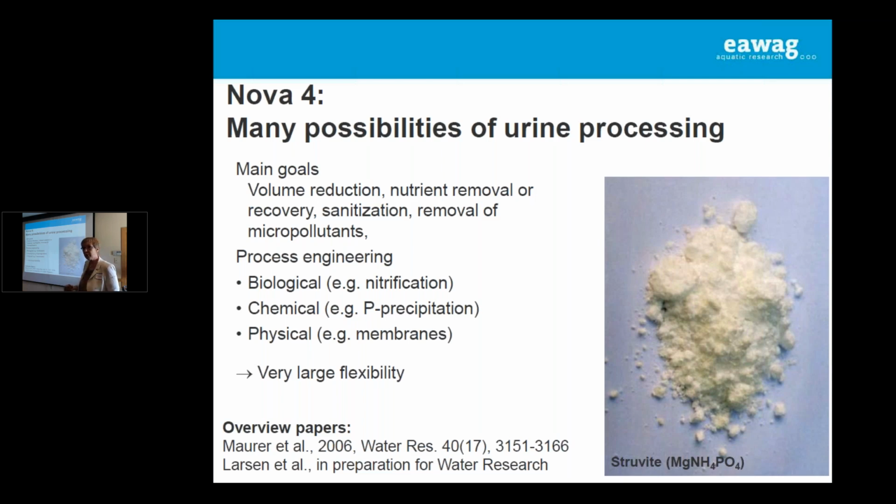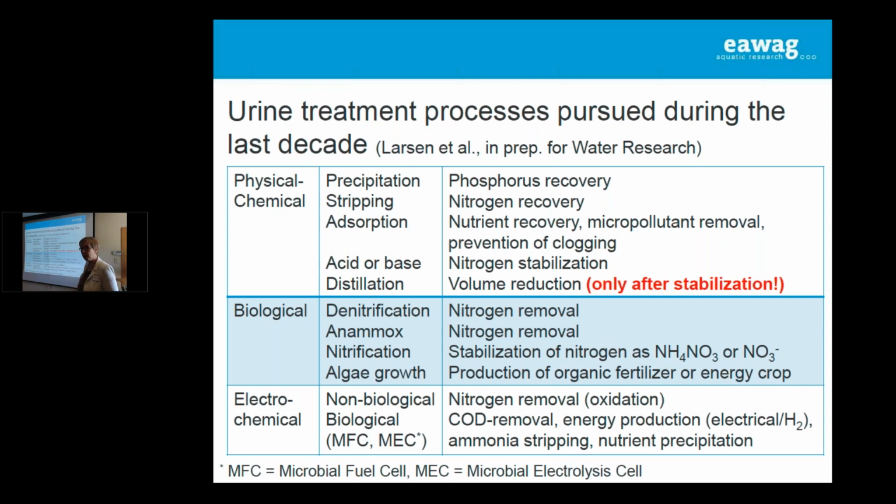It is also very interesting from an academic point of view. You can publish this, etc. We made an overview paper in 2006, and we are just working at the moment on a new overview paper, where we'll see what happened during the last decades. Physical, chemical, you see a lot.